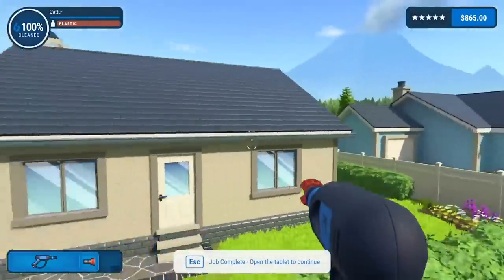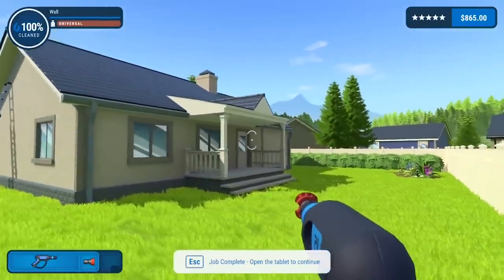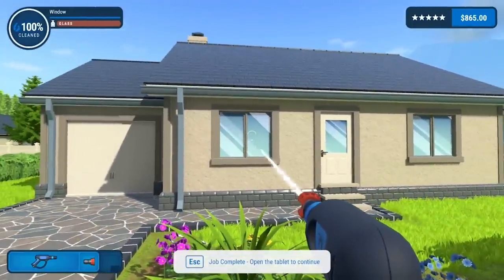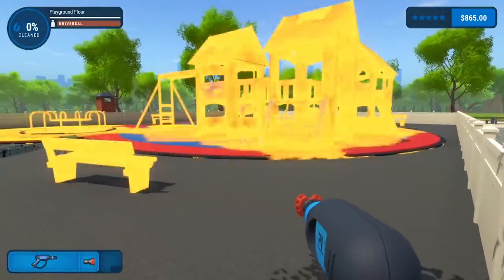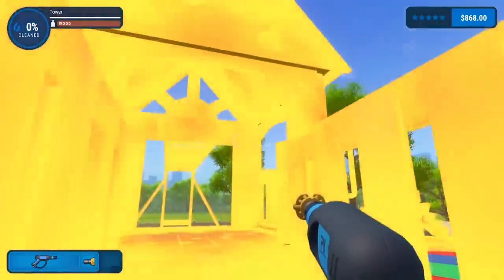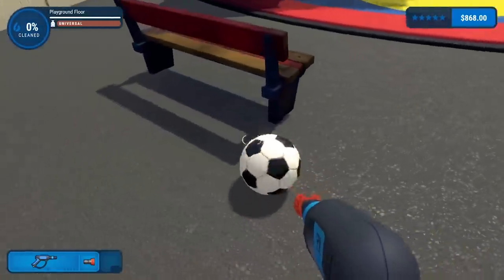Time to go admire my work. Wow, look at that. What was once the house from Nightmare on Elm Street is now an acceptable home. Look at that shine. So it looks like my next objective is cleaning an entire playground. Wait, this actually doesn't look so bad. What's the big deal here with all the- Oh, wait, it's all the inside. Well, at least I have a little soccer ball to kick around and have fun with.